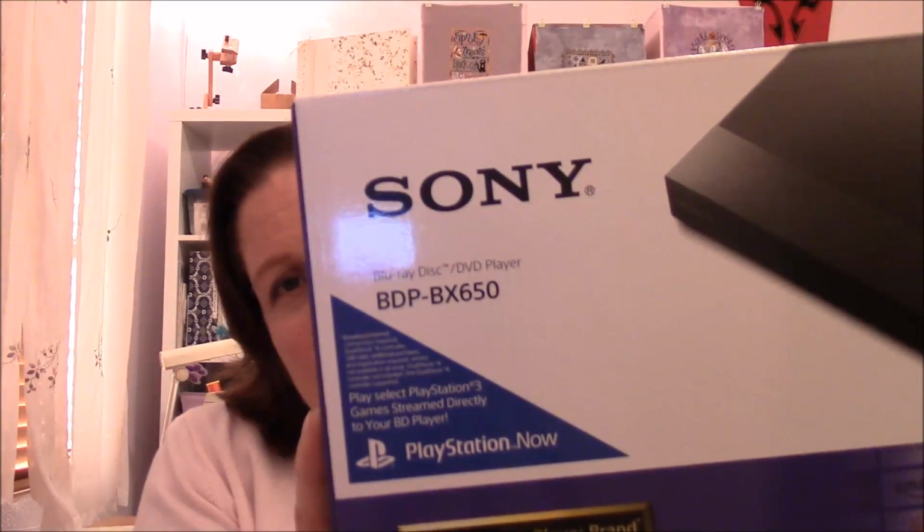Whatever. Anyway, I bought me a DVD player. I know, DVD player is so old school. I haven't had a DVD player since my Xbox 360 bit the dust 2 years ago. I know, Red Ring of Death.